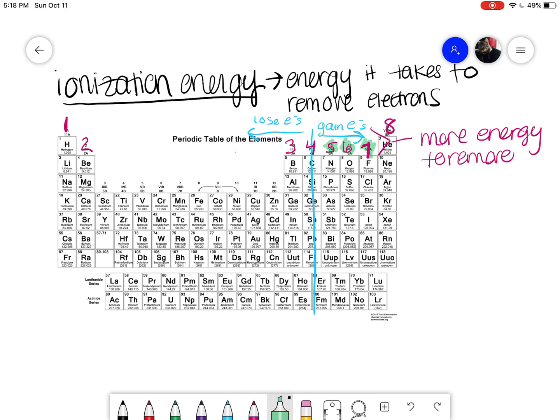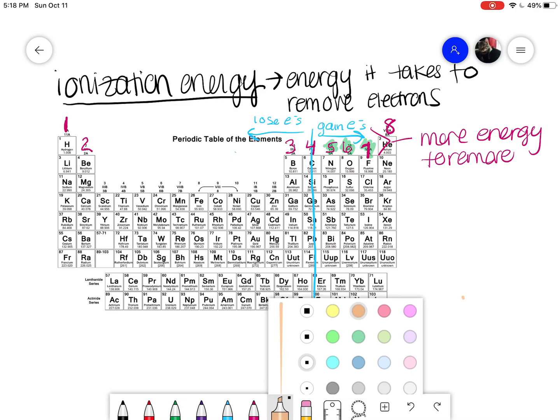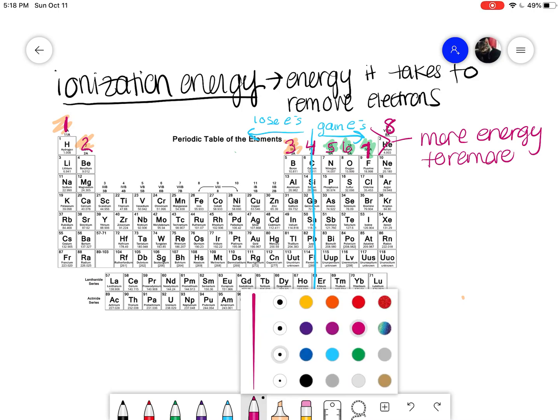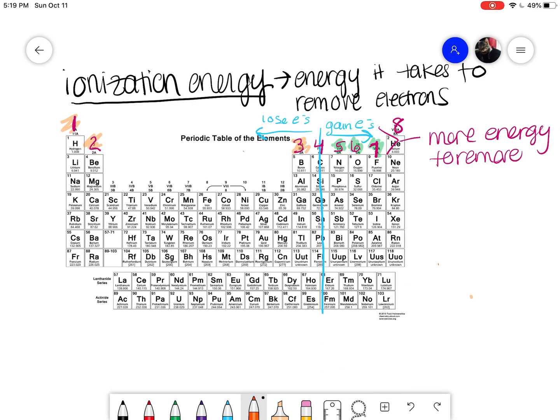Compared to the other atoms with 3 to 1 valence electrons, it's not going to take a lot of energy because it's already losing them. So it's not going to be a struggle at all. So less energy to remove electrons. And again, that is because it's already losing electrons, so it doesn't need to fight with the atom to get rid of them. It's just going to lose them anyway because it wants to remove those electrons so it can get to that golden 8 valence electron number.